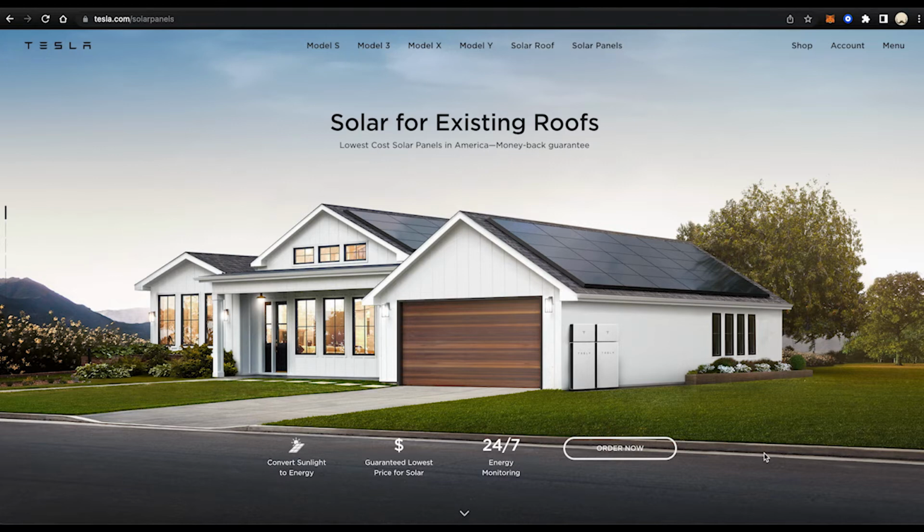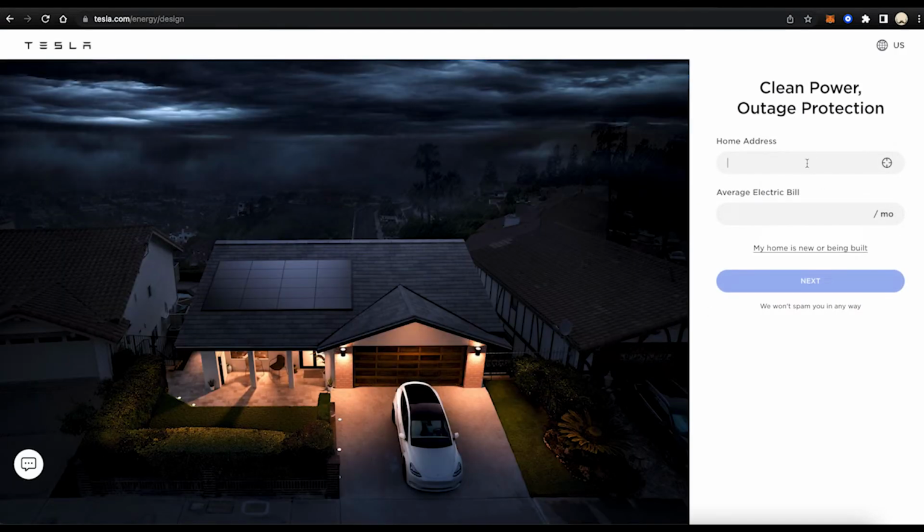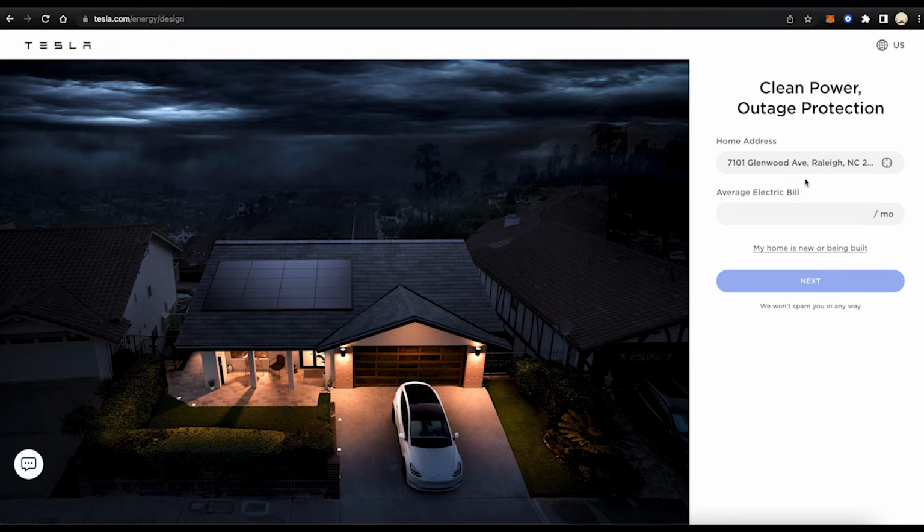But it'll bring you to this page. You go in, order now, and then it'll ask you for your home address. So we'll put in 7101 Glenwood Avenue. That's the local Tesla dealer here.